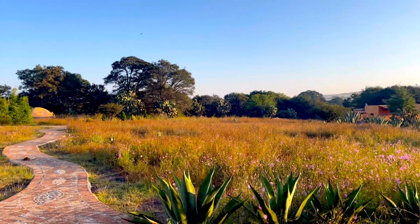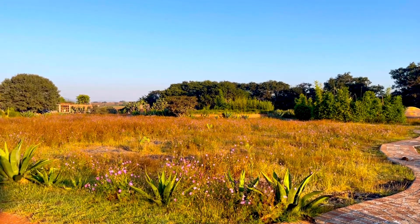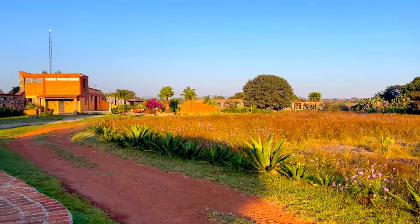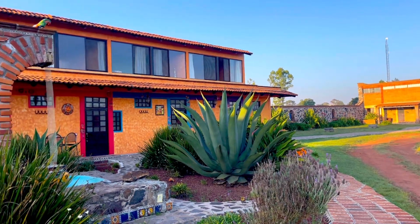And then this is the view. So the stables are to the right and then they have all this land and landscaping. The brick paths are gorgeous. I just think this is so beautiful. It's out in a rural area, but it's so nice and you just get that luxury feel. It is incredible. I love all the fountains that they have too.